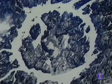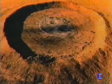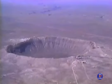Like the Manicouagan crater in Quebec, a gigantic impact from 200 million years ago. And Goss's Bluff in Australia, now well eroded. Australia's Wolf's Creek crater, 60,000 years old. This relatively small one in Arizona was blasted out just 25,000 years ago. It will happen again.